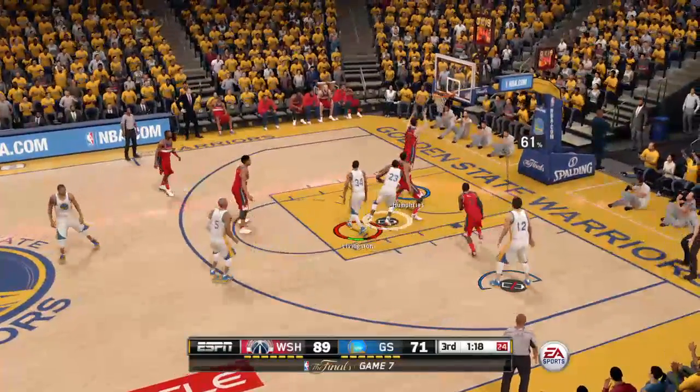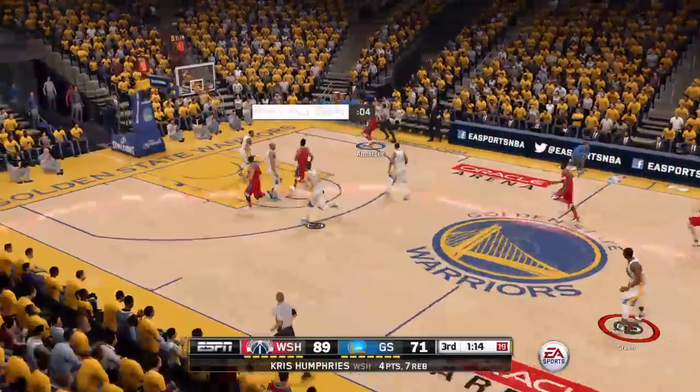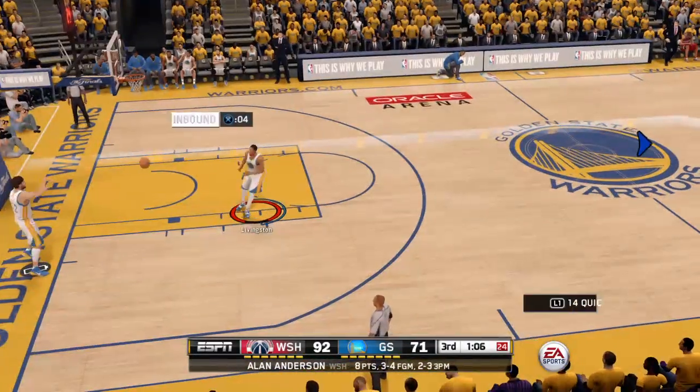Livingston for two, shoots away. And that's his 7th rebound of the game. Kicks it out to the corner. Nobody near him. Takes the three. John Wall with the excellent feed. He's got 8 points in this matchup.